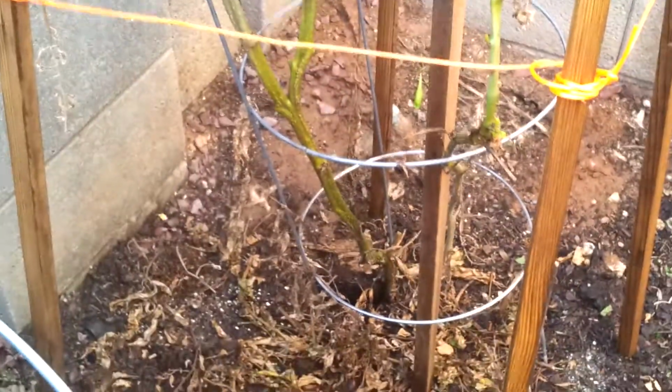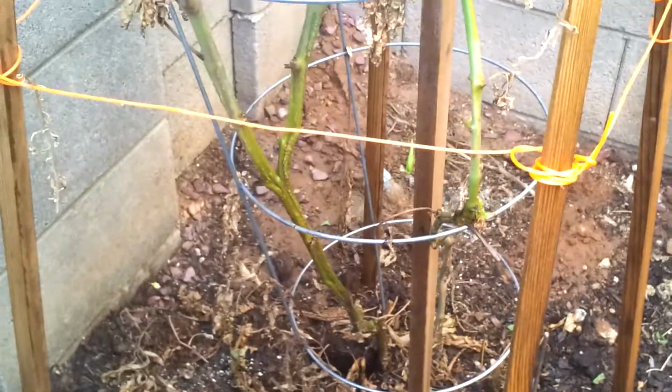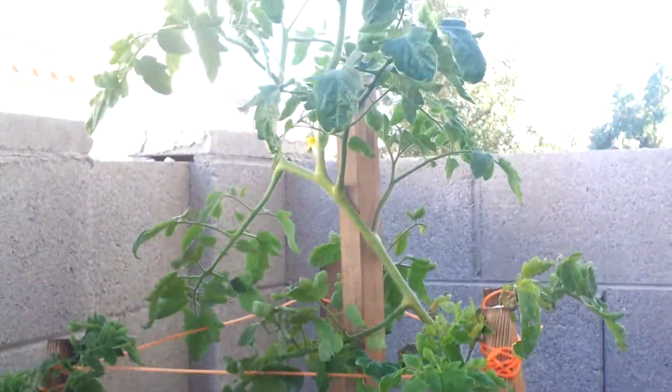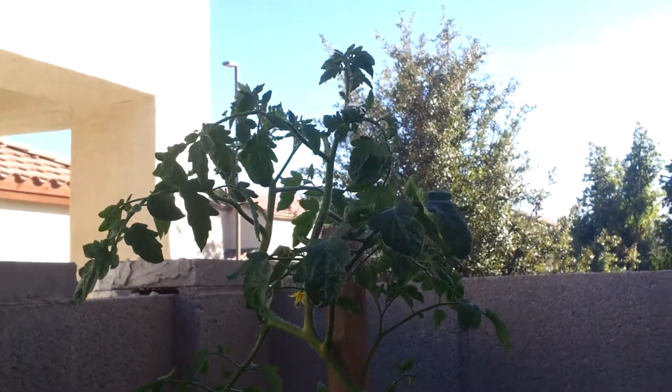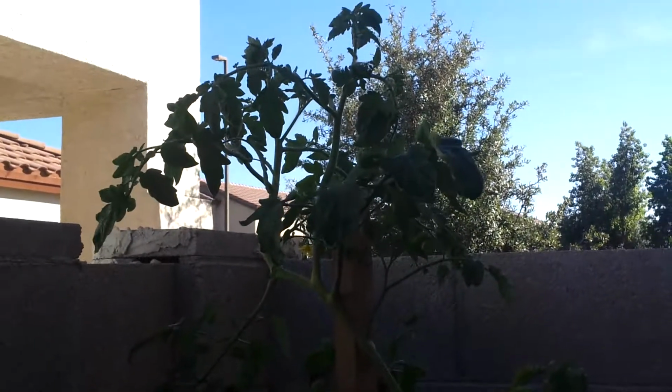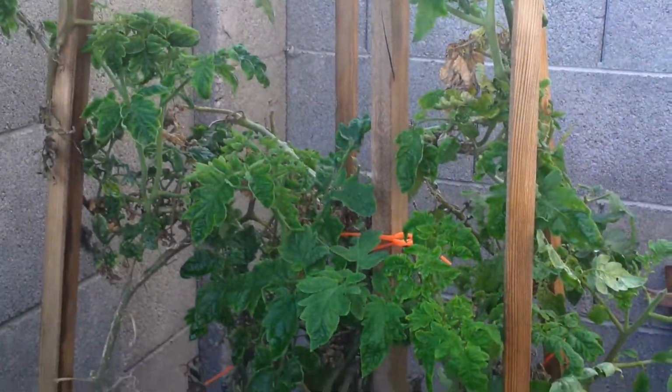Now, I've been working on this guy. As you can see, the bottom's been attacked, but it's starting to come back up here, the new growth. And this is my tomato plant. But as you can see, it goes above the fence line, and the fence is about 6 foot, so this is a good 6'2". This takes forever to focus with the HD quality.